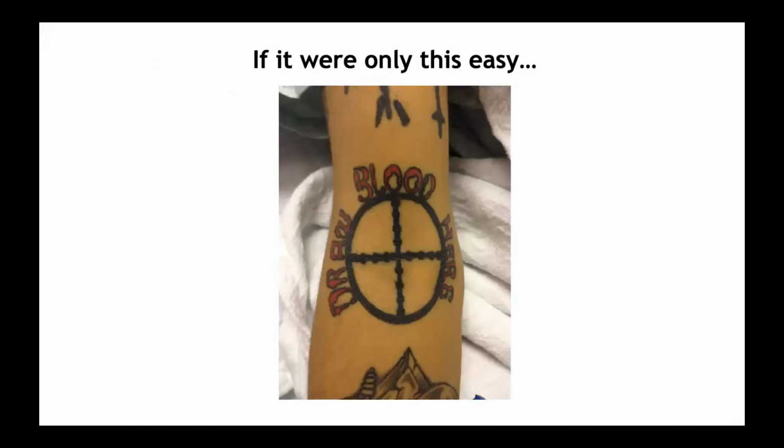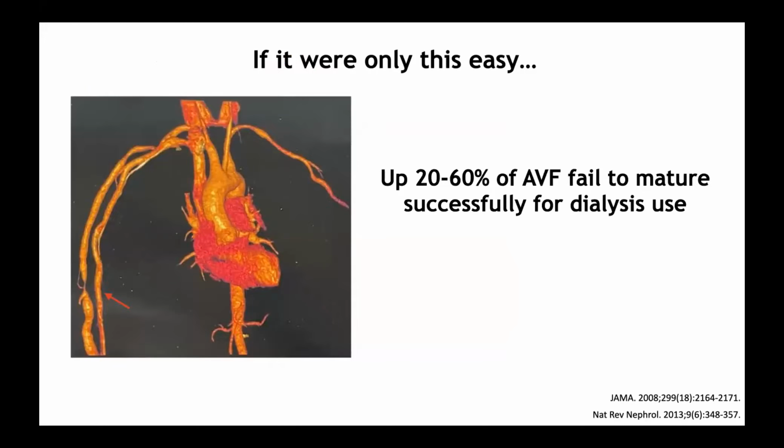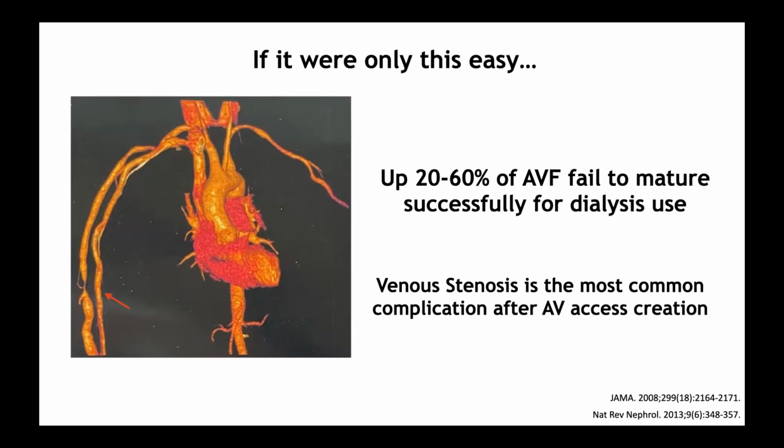If it were only this easy, if every patient had a good AV fistula for good access, it would be a dream, but it's not what we see in our practice and everybody's practice. We see that up to 20 to 60% of the AV fistulas fail maturation successfully for dialysis. And the venous stenosis is the most common complication after AV access. As we can see, this stenosis of the cephalic vein in the right arm.